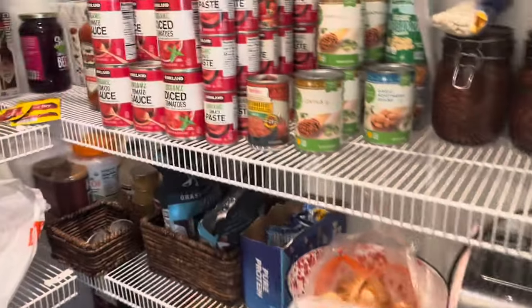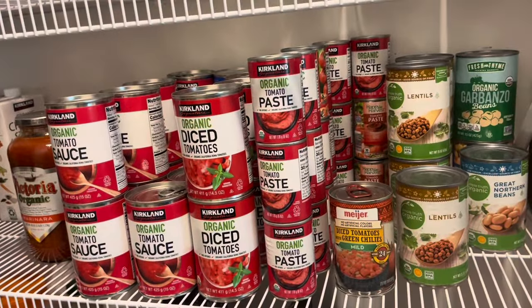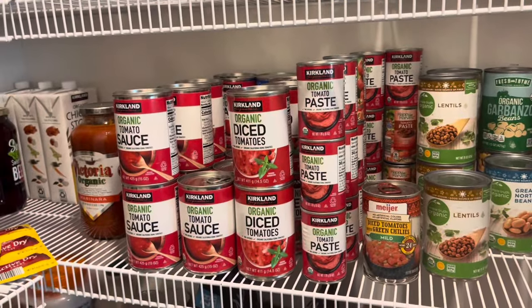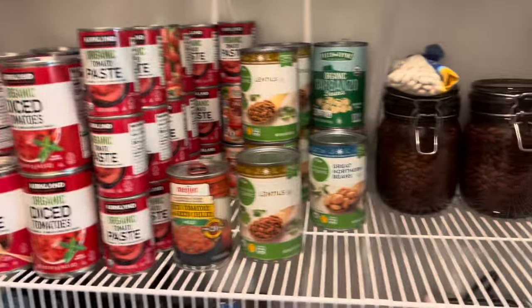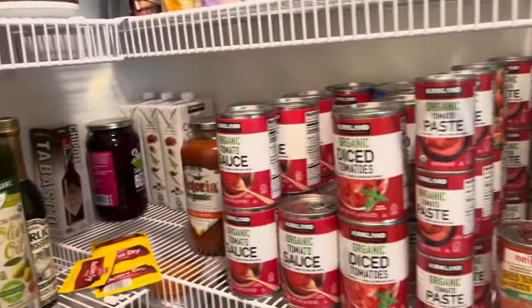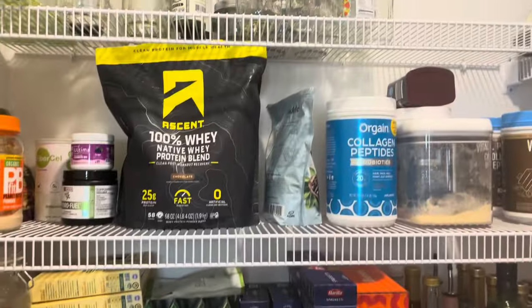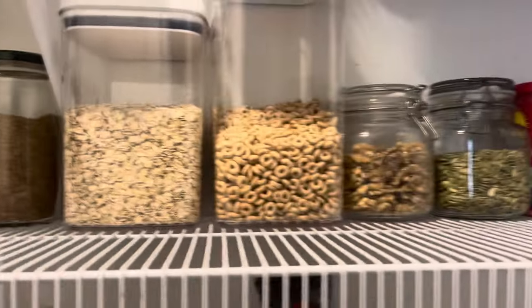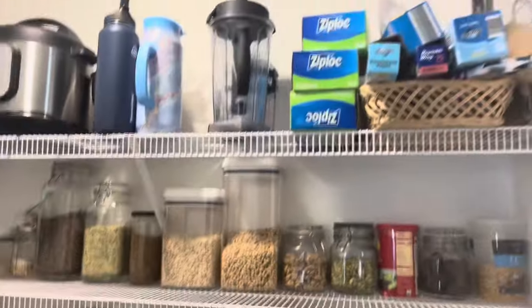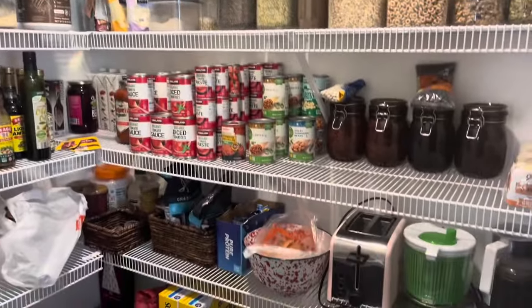So just really quickly, I shop at Costco. So I buy things in bulk and I have a lot of canned tomatoes and tomato paste. I do have some beans. I've got some chicken broth back there, pasta, rice. We've got our protein powder section. Hemp seeds, chia seeds, those kinds of things. So I just kind of want to make it a little bit more where it doesn't look like everything's just kind of tossed in here.